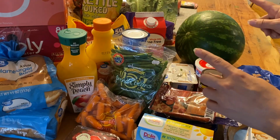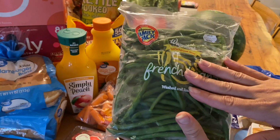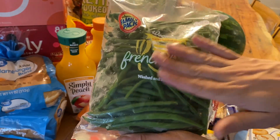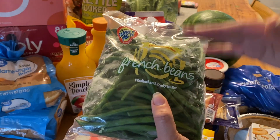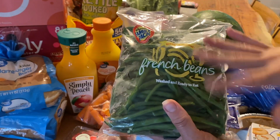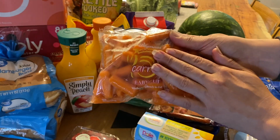For the night that I'm going to be making pot roast, I'm also going to be serving it with the French beans. I love these green beans. I got the family pack because it was much cheaper if I got it this size than the other ones. So what I'll do is use half of it when I make the pot roast and then save the other half for when I make salmon the next time. So I'll put them in the freezer to keep them fresh. Baby carrots, these were 99 cents at Wegmans as well.